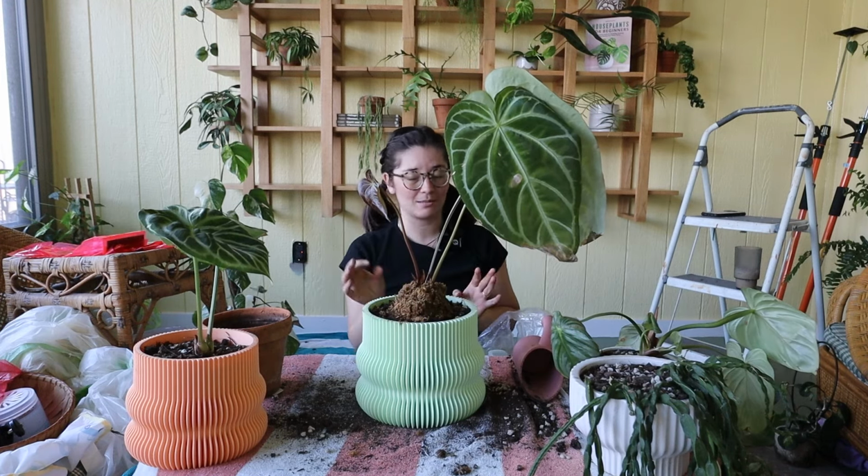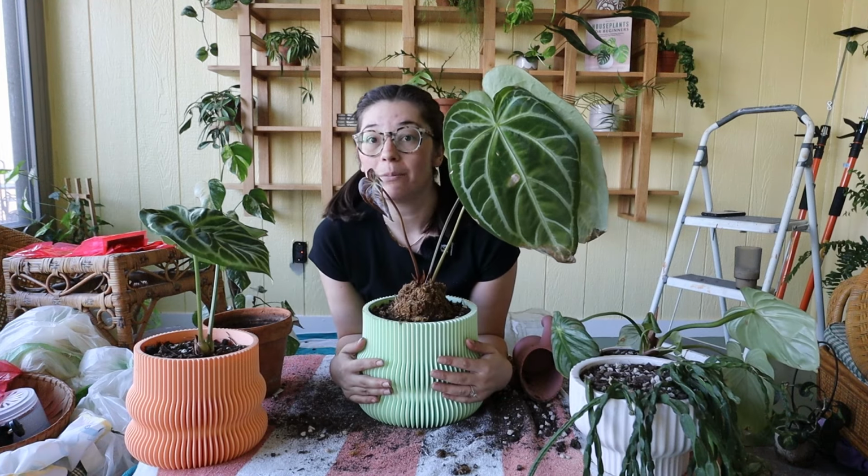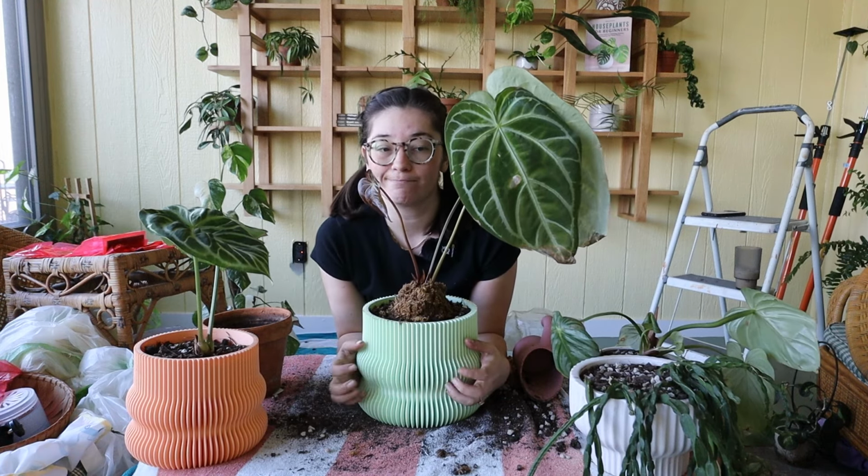Now this plant is far too large for the wall, so I just repotted it because I needed the pot. But my Anthurium, I still don't know what I'm going to do with them exactly, but stay tuned.